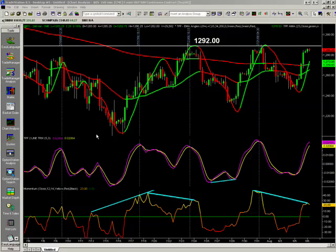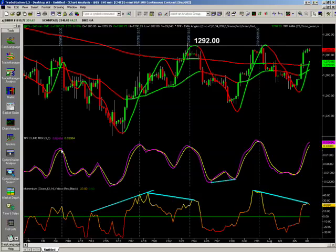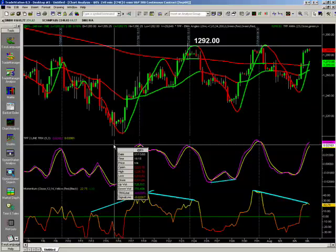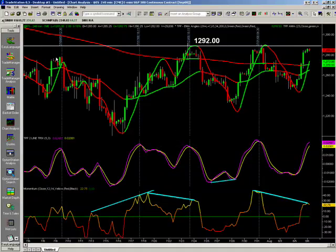Let's go back in history and take a look at what has transpired when certain indicators were at certain levels in the past. Here we see a topping pattern on our triple moving average, and as we see, the market tended to drift right back down after a fairly substantial rally from this level up into this level.